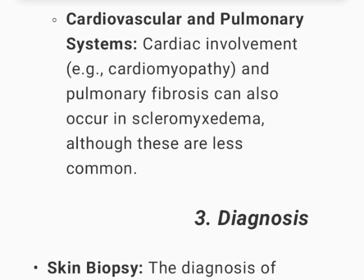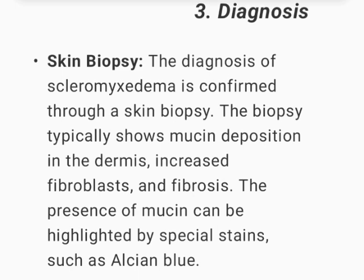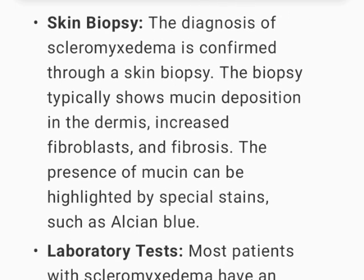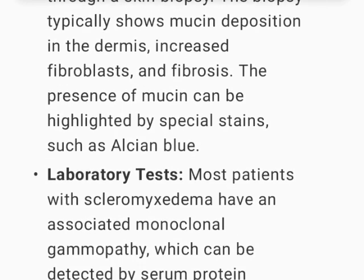3. Diagnosis. Skin biopsy. The diagnosis of scleromyxedema is confirmed through a skin biopsy. The biopsy typically shows mucin deposition in the dermis, increased fibroblasts, and fibrosis. The presence of mucin can be highlighted by special stains, such as Alcian blue.